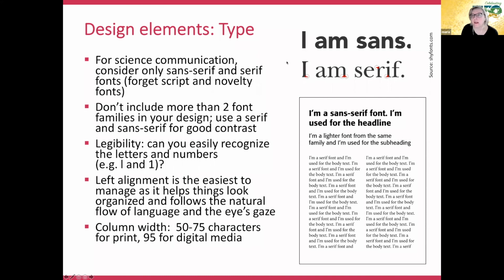If you want to use a sans serif font for the body text, be sure that the space between lines is greater if you have the space, because with these fonts it's harder for the eye to stay on the baselines. And of course, I would always advise left aligning the text. It's also very important not to make the columns too wide for reading. 50 to 75 characters is recommended for print, and 95 for digital media. Otherwise, the eye is going to slip off the baseline.